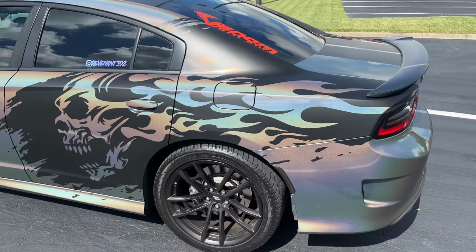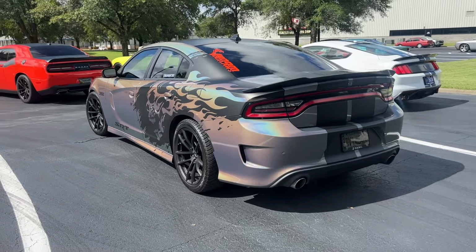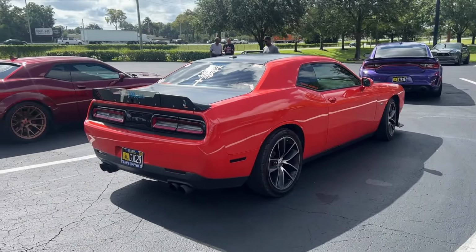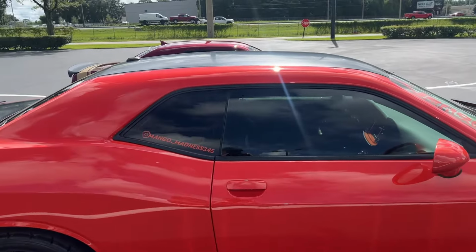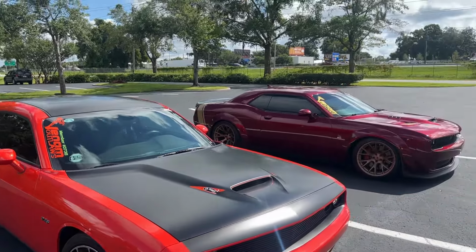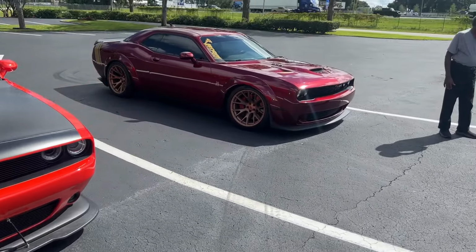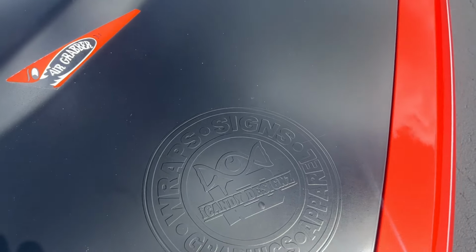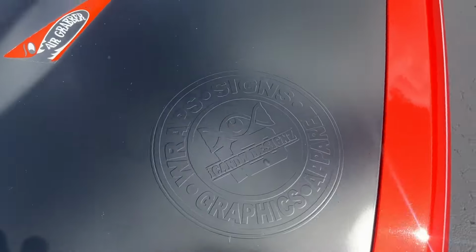Pretty neat effect. Madness. 345. Member of the Venom Outlaws. I don't see that on anybody else but that one. Could just be coincidence. They all showed up here for the car show. Wraps, signs, graphics, apparel. Eye Candy Designs. Kind of neat.